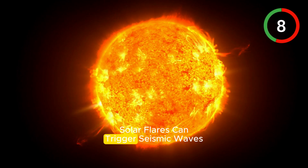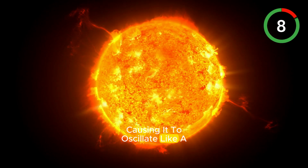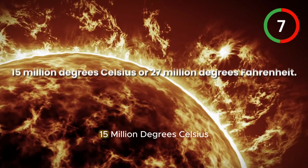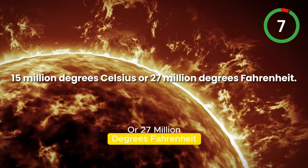Solar flares can trigger seismic waves within the sun, causing it to oscillate like a ringing bell. The sun's temperature is estimated to be around 15 million degrees Celsius or 27 million degrees Fahrenheit.